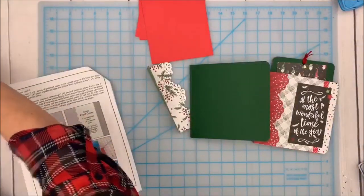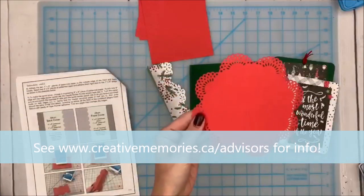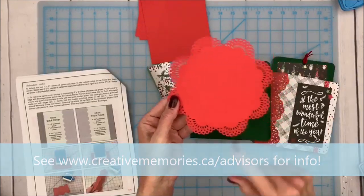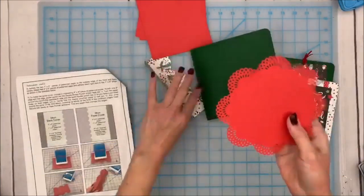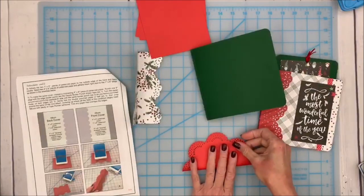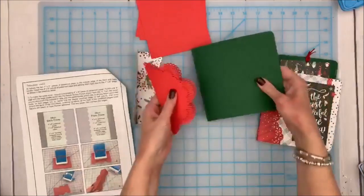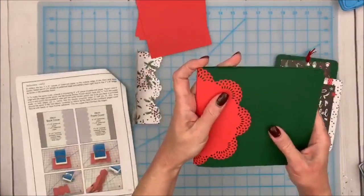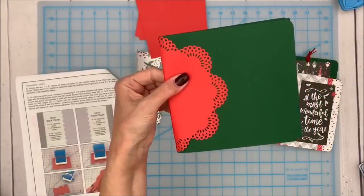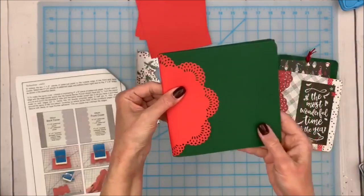Now I did want to say that I was fooling around a little bit with the fabulous new Ornate Arches punch, which is the join gift for new Creative Memories advisors. And this is an example of what the punch makes. It creates a perfect doily. And if you happen to have one of these Ornate Arches punches, if you folded that in half, that would be a super sweet little binding cover as well. And it'll fit because it's 6 inches. So you've got some options for the binding there.